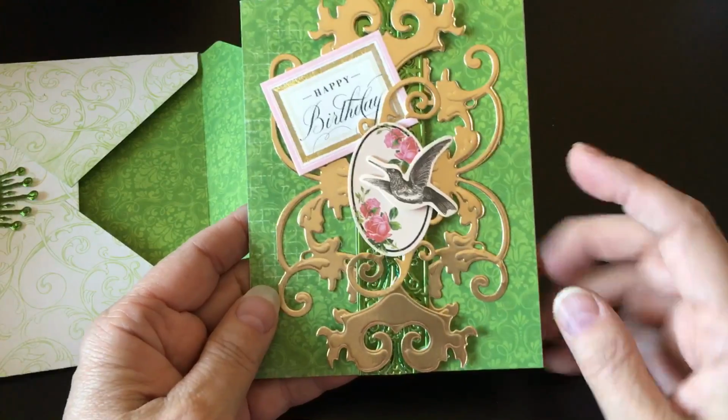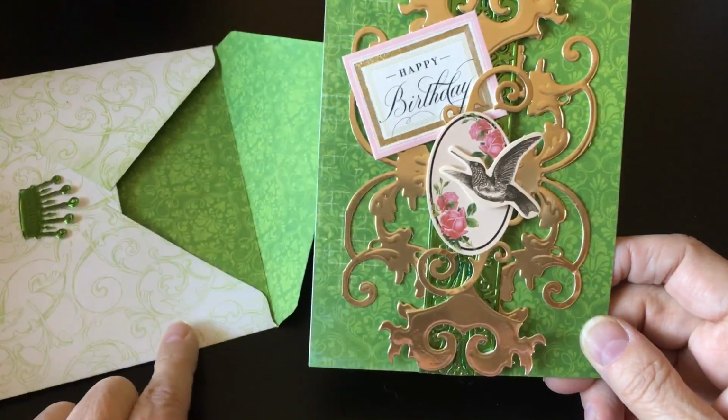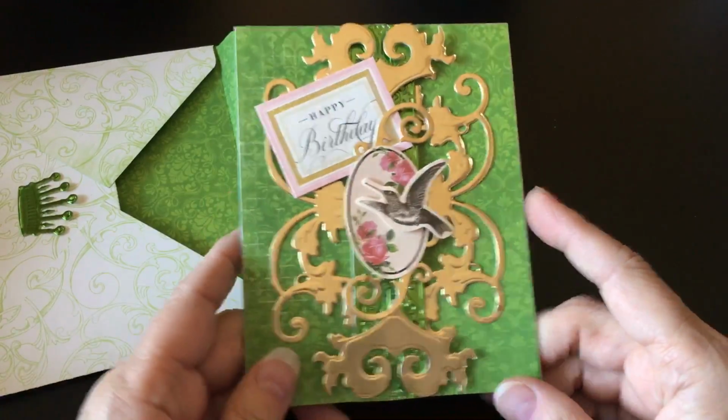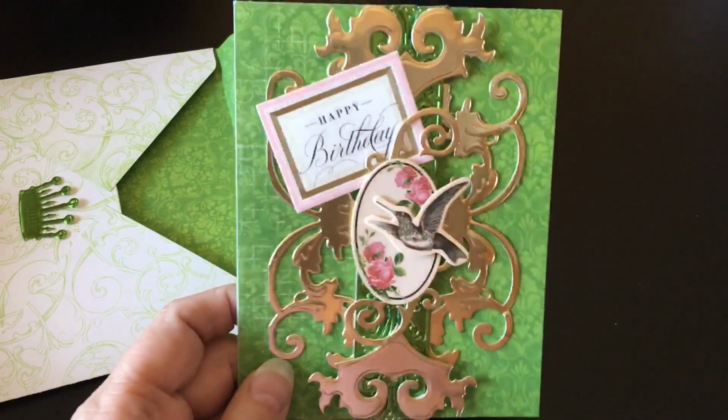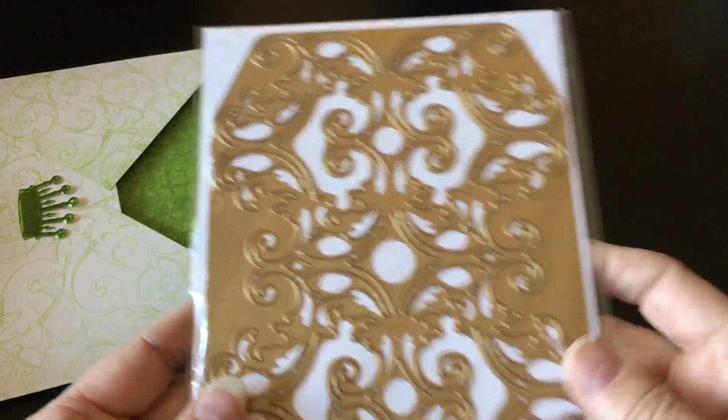And this is my card. Again, I used the other side here from that paper, that Bo Bunny paper. And then the background, this piece back here, I again cut out of that poster board from Dollar Tree.